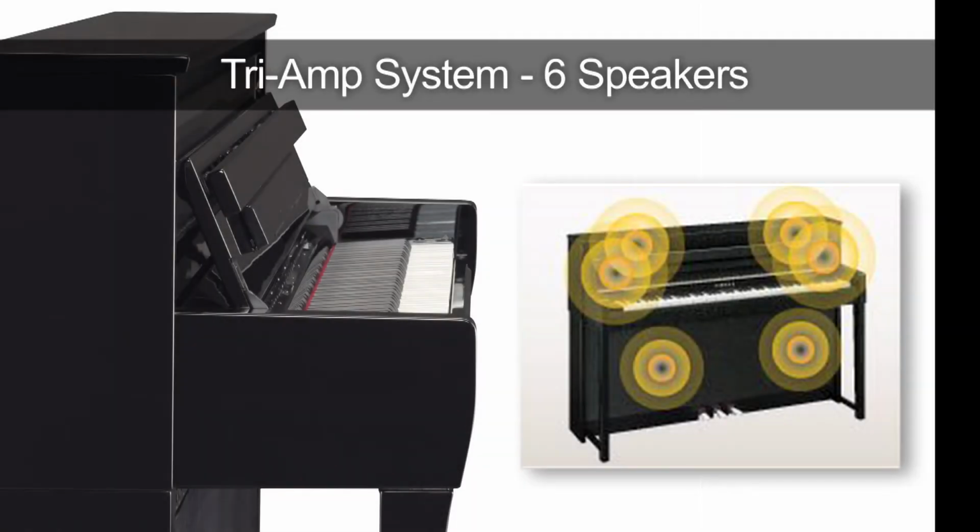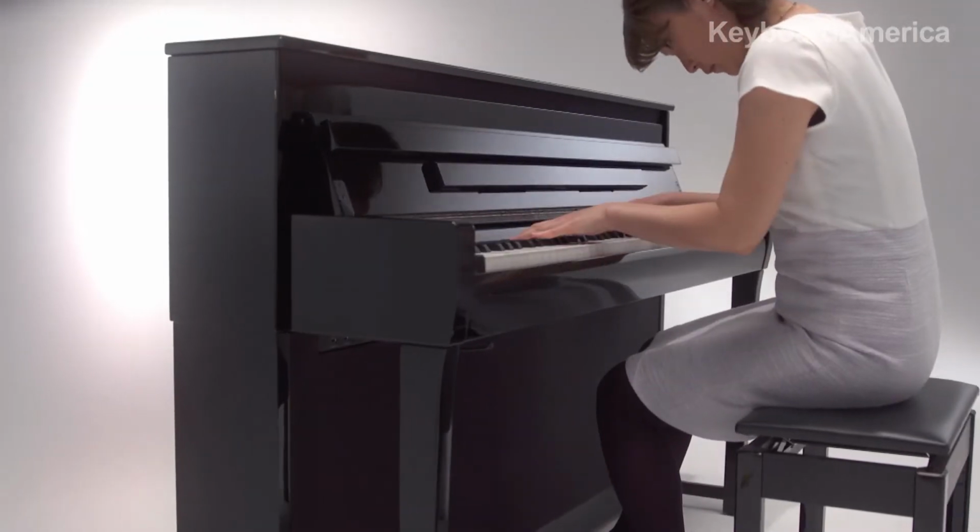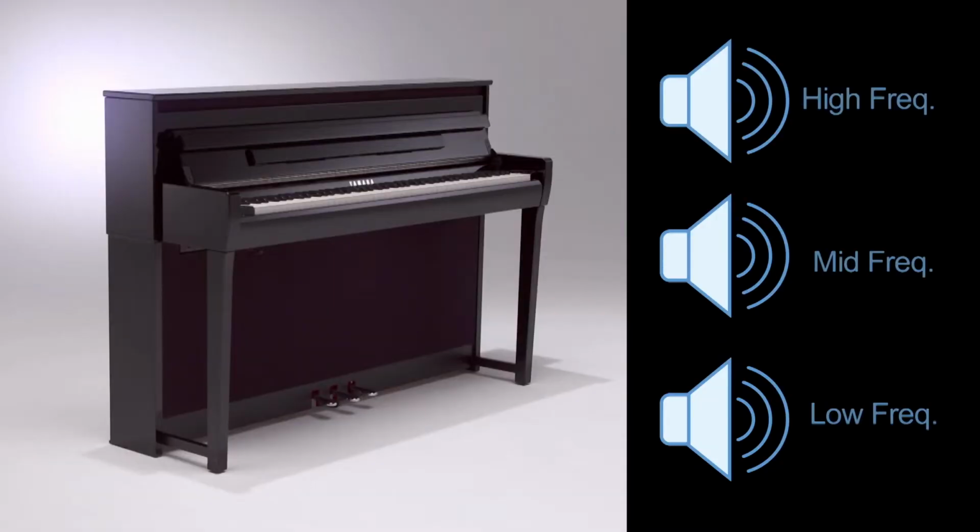You then house a Triamp system with 6 speakers, a speaker box, and a finely tuned cabinet, and wow, you have a sound system that delivers the fullest bass, mid, and highs in all of the registers, giving you the ultimate grand piano sound experience.